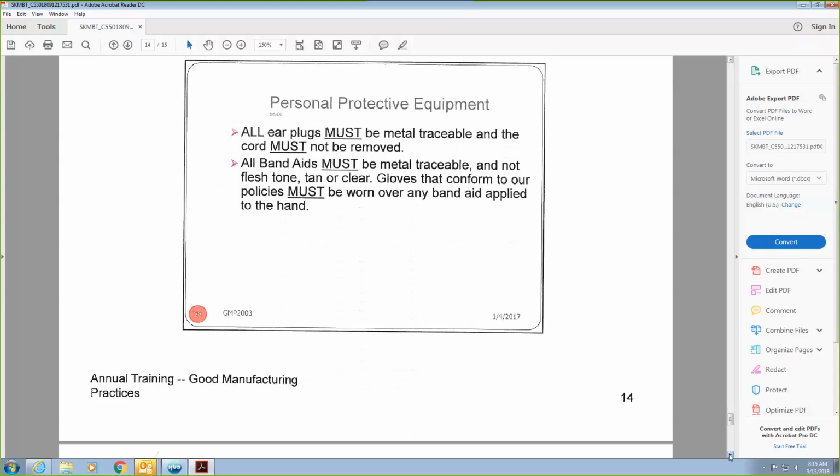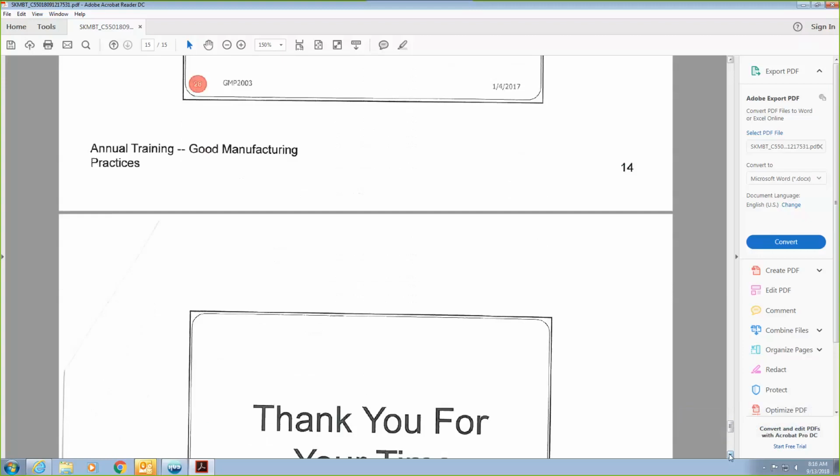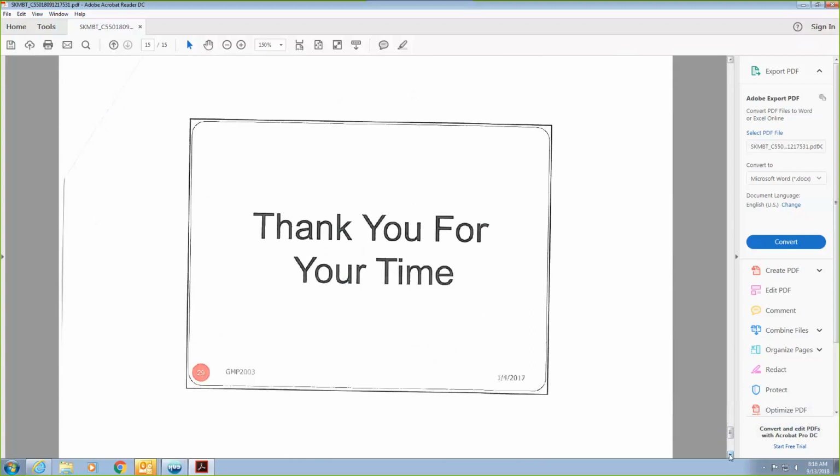If you have any cuts or wounds and you have a Band-Aid, you cannot wear any Band-Aids in the plant. So no flesh tone Band-Aids, no tan, no clear. It has to be a company-issued blue Band-Aid that is metal traceable. Then you will need to wear a glove over that to make sure that is covered at all times. So again, no Band-Aids from home. It's very important that you get with your supervisor if you do need a Band-Aid, and they'll get you a company-issued Band-Aid.